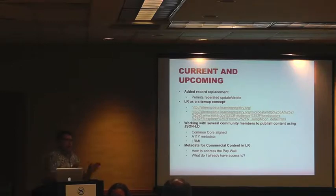How do I determine what I already have access to? I may have had an agreement with Pearson to access some online resources. When I perform a search on inBloom, for example, how can they target and filter that content and know that I have access to it? So we're getting to a point where we have personalized search.